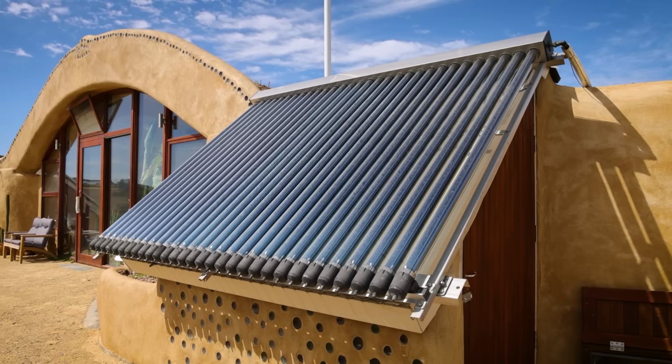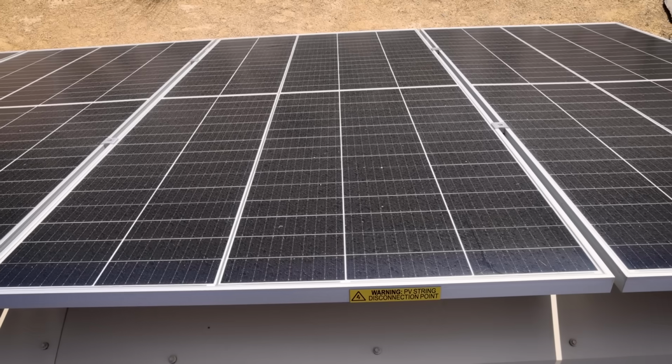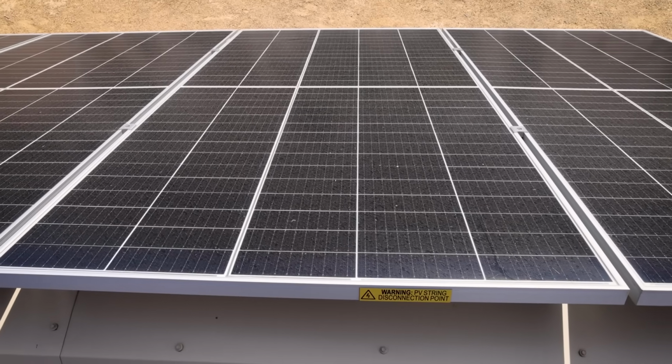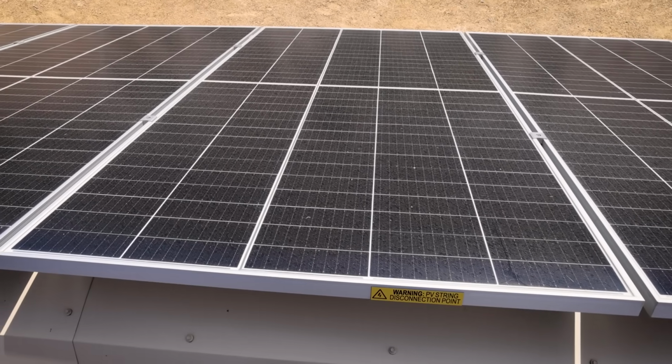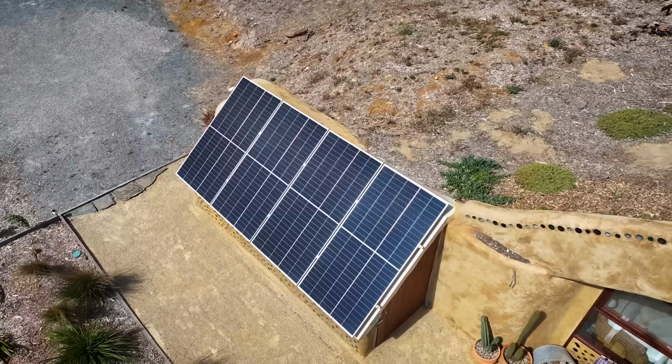So it's also, I guess, a strategy to try and integrate it into the design of the building. So on this particular building, because of the earth roof, the panels are kind of mounted on these little structures out the front of the building. And another thing I like about that is it's easy to maintain. It's like you're not climbing on the roof.